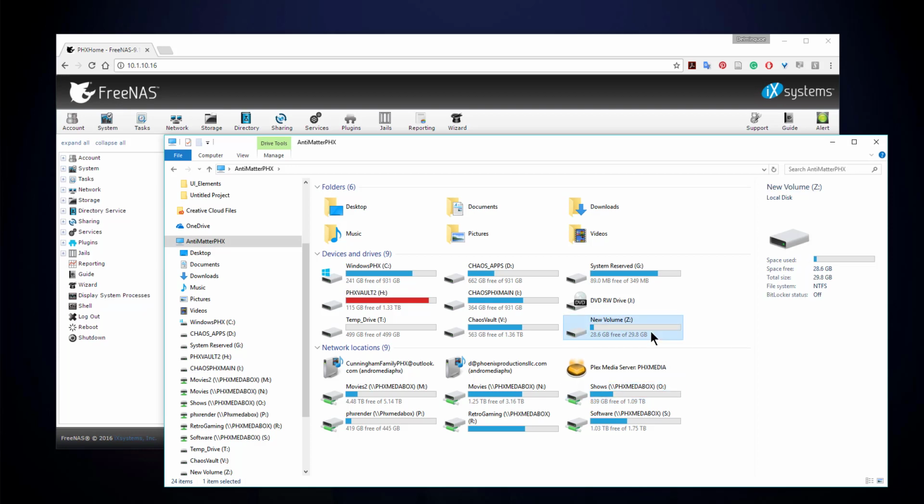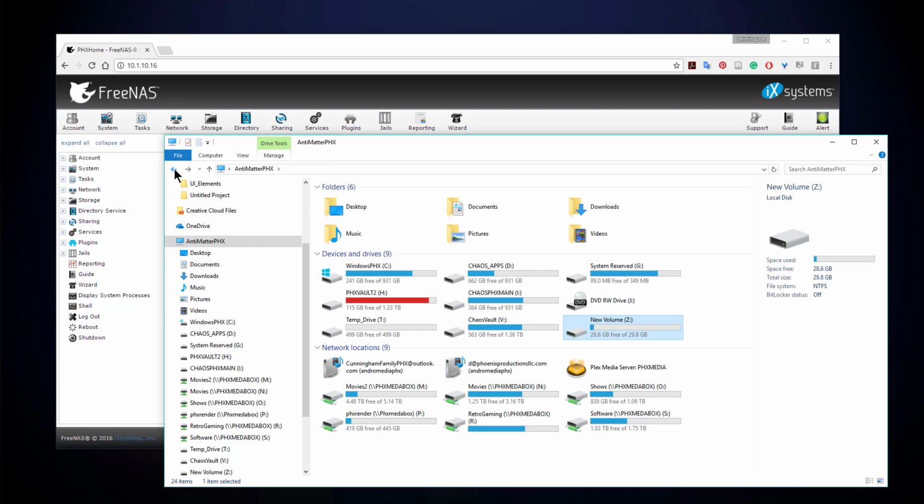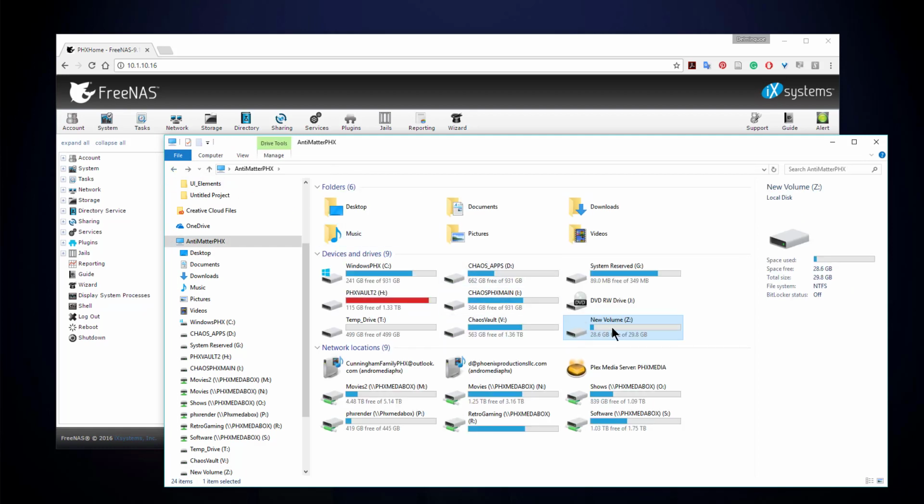So the way iSCSI works is that it shows up as a physical drive. So I have to physically add this drive to Windows, and I can install. The funny thing is you can actually install programs to this. So even though this data is being housed in the FreeNAS server, to Windows, it looks like a normal drive.